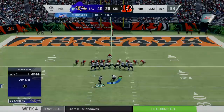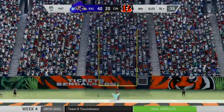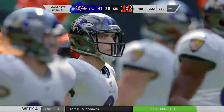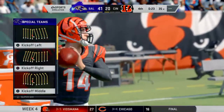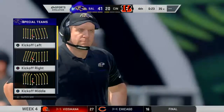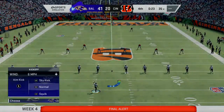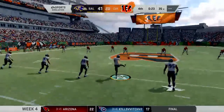Tucker now for the extra point. And the lead now to 3 touchdowns at 21 points. So the defense creating some points, not only getting the interception, but then returning it to the end zone for the pick six. So they'll get another shot on offense following that pick six.